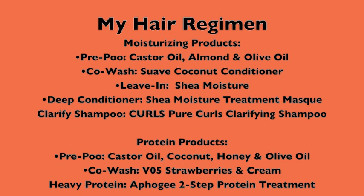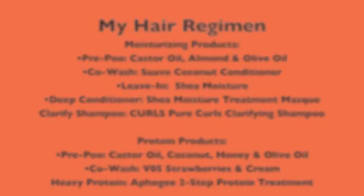So anyway, all that being said, I picked my products. So that's what I picked for my regimen builders. Thought I would share in case you all want to know.